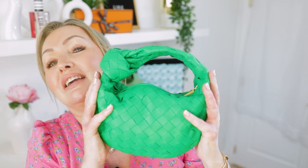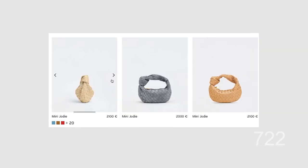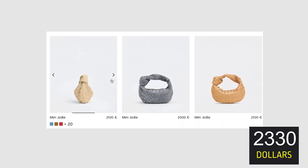So anyway, look at her. She is in the Bottega Green. This beauty is on the website at the moment for 2,100 euro. Convert that to dollars, it's probably about $2,300 to $2,400, plus then you have to pay tax on top. Now, ladies and gents, do as I've done in the past.